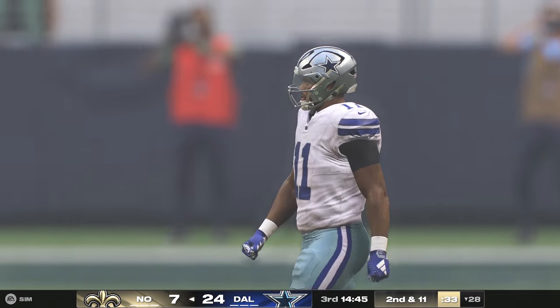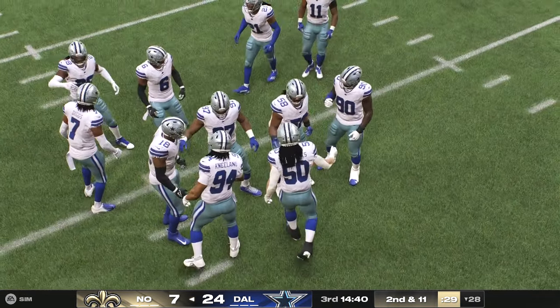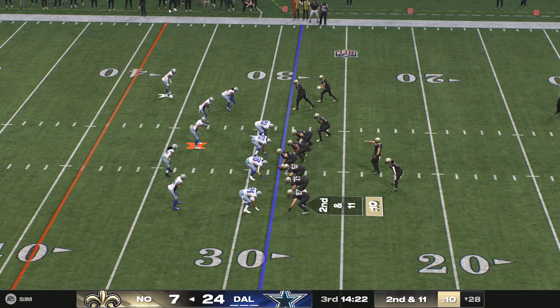With the struggles they had running the ball in the first half, Mike, it makes sense that they're trying here early in the second half to get this ball carrier going. But this last run's not going to do them any favors. Another rush, another loss of yards.